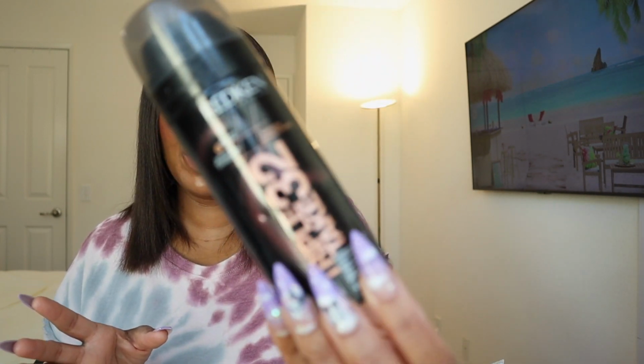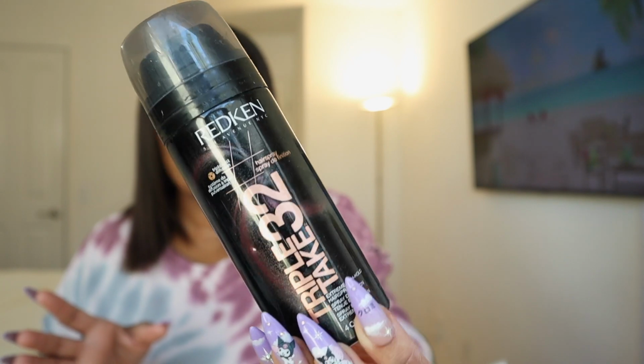I don't think I've ever had a hairspray in my empties. Not that I can recall. Redken Triple Take 32 hairspray. It says extreme lightweight hold. This is the only hairspray I will ever use. I use this here and there. My son is the one that uses this every single day, and I have a big tall can now.